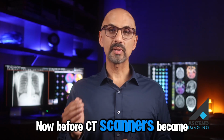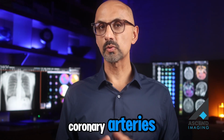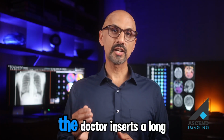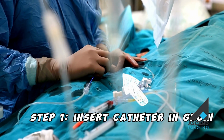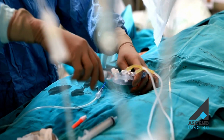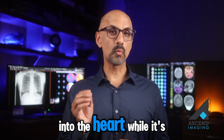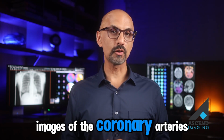Now, before CT scanners became so advanced, the primary way for doctors to detect plaque in the coronary arteries was by performing a coronary angiogram, also referred to as a cardiac catheterization. During a coronary angiogram, the doctor inserts a long, thin catheter into an artery in the wrist or groin, and then carefully advances it inside the body until it reaches the heart. Once the catheter tip is in the right position, the doctor then injects X-ray dye, also known as IV contrast, into the heart while it's beating in order to get real-time X-ray images of the coronary arteries like this.